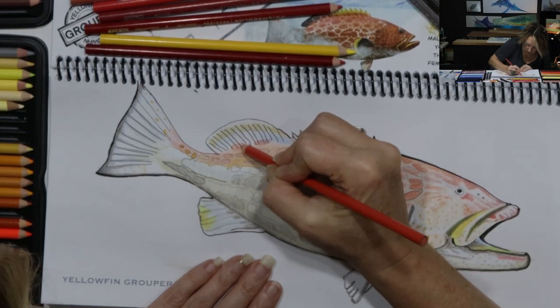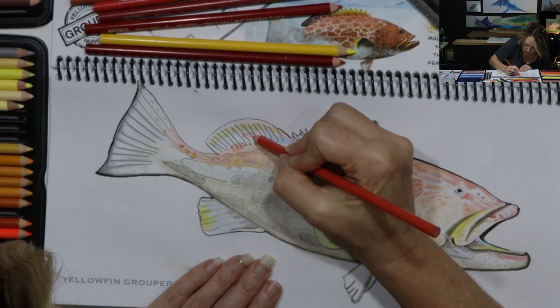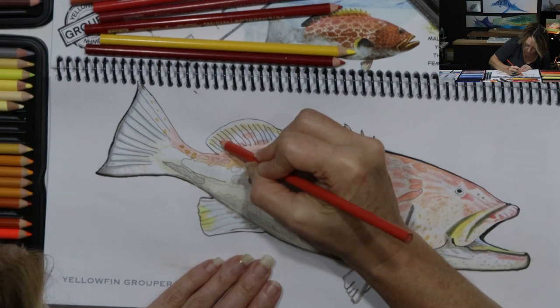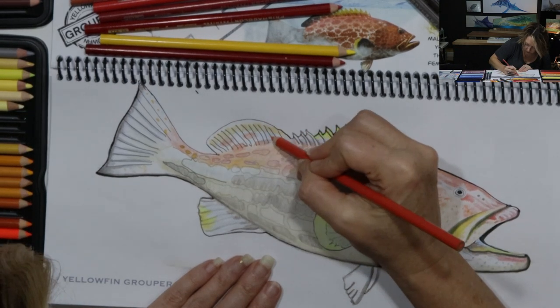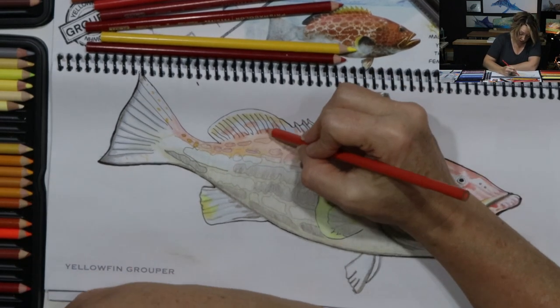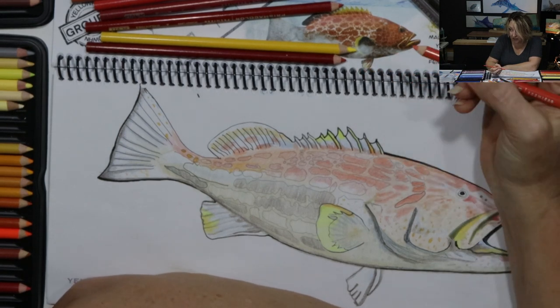It just goes right on up. What? Okay, I see you. I'll draw some of those fins in there. Look at that. Or some of those spots on the fins with the lines that I drew. Makes no sense, but who knew?